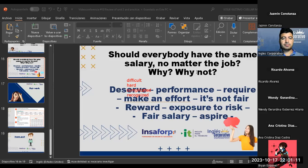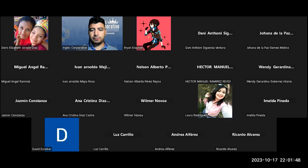No, because of jobs with more risk, for example. El riesgo que tienen diversos trabajos. Yeah, some risk in different aspects. Thank you, Laura. Wilmer, and we finish with Imelda. Okay, Wilmer. No, because the salary depends on your work, effort, and dedication. Thank you. Good. Imelda? No, teacher, academic preparation, experience and skill must be taken into account.